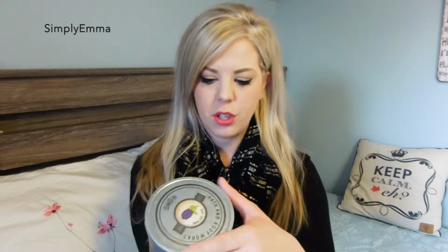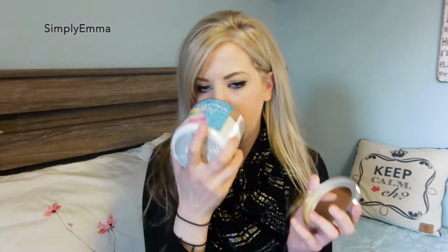But I love all Bath & Body Works candles, so I had to come on here and show you guys this one too, because this one smells delicious. It smells exactly like blackberries, like blackberry tea. Oh, so good. I'm thinking I'm going to put this one in my bedroom because my other one's almost gone, and then I'm going to put this one in the bathroom or something. Because it just smells very florally, and it's called Beautiful Day.